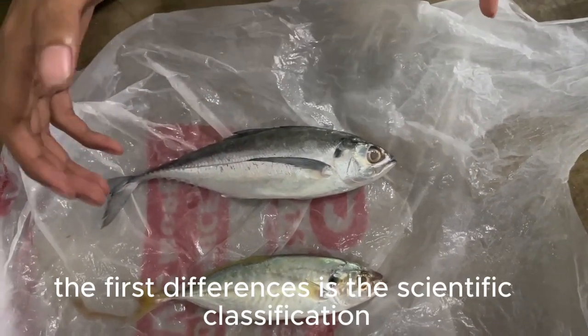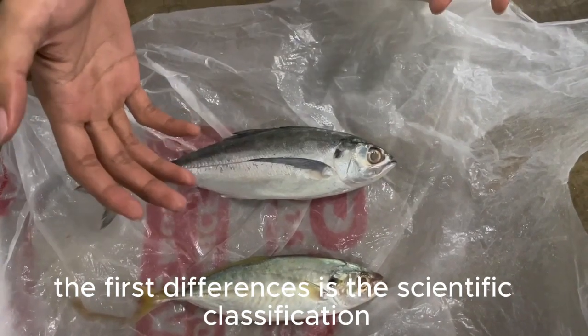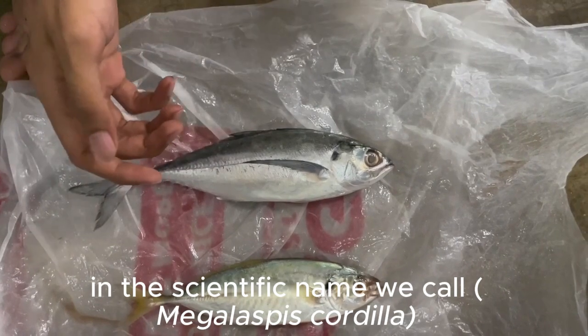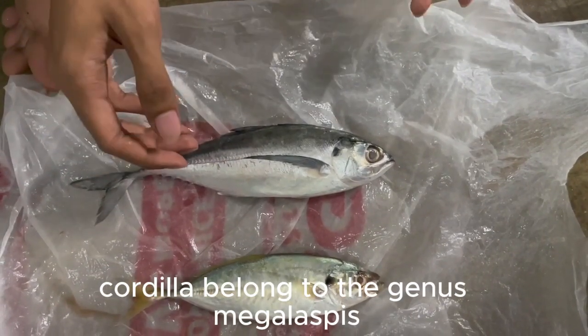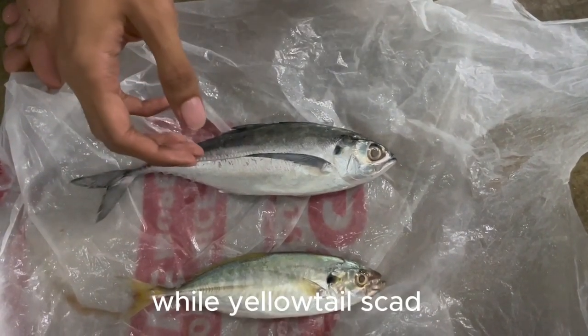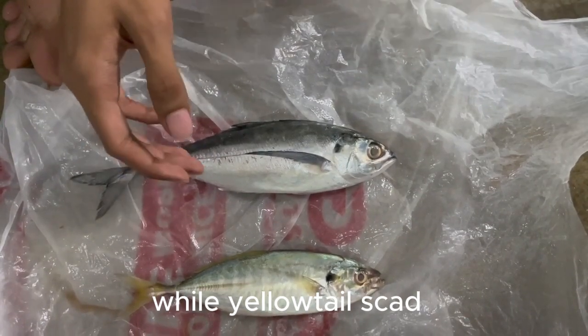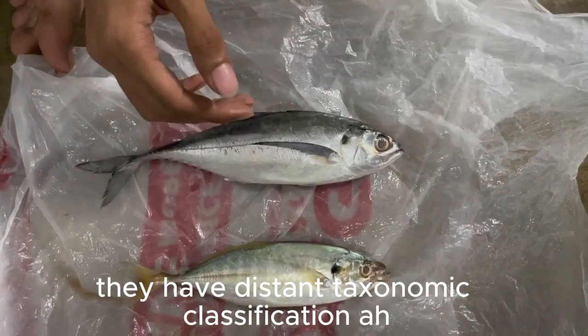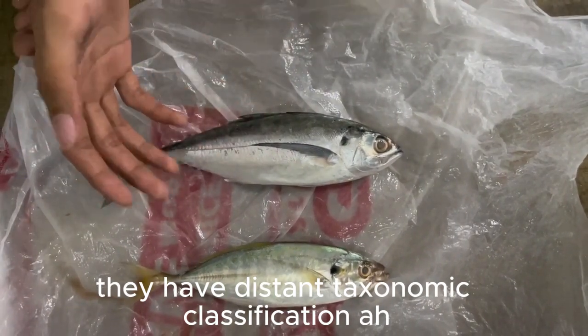The first difference is the scientific classification. Torpedo scat, or in scientific name Megalaspis cordyla, belongs to the genus Megalaspis, while yellowtail scat, Atule mate, is classified under the genus Atule. They have distinct taxonomic classification.